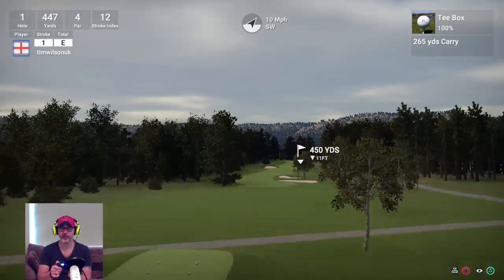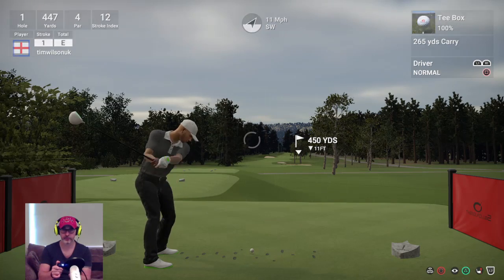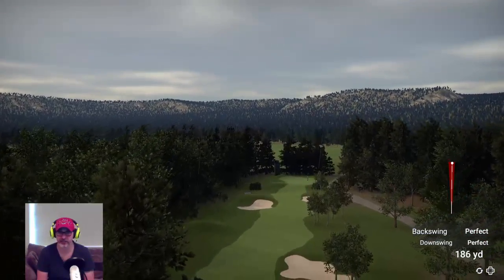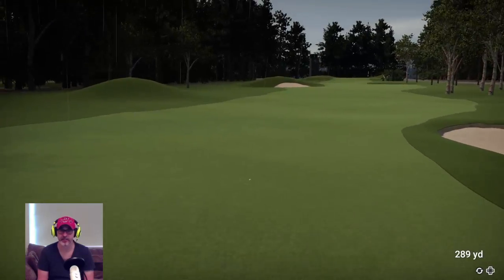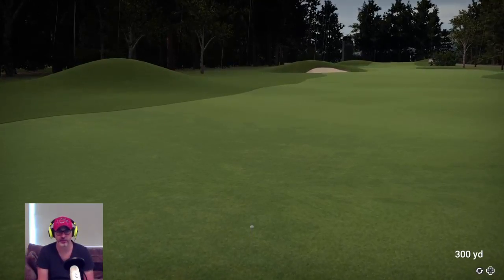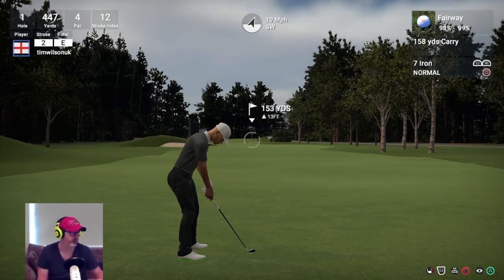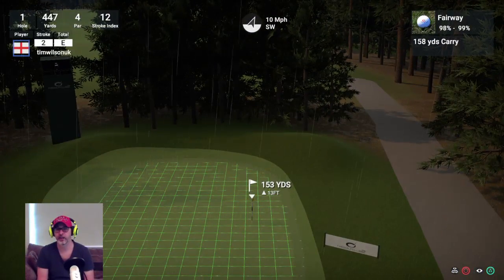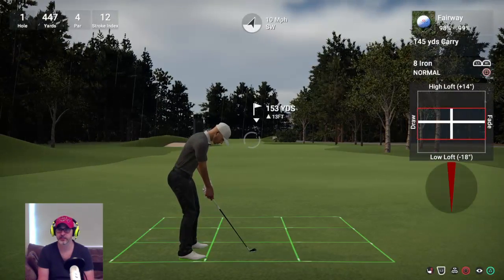Fairway's still a little narrow down there, but that's playable. And as I say, I'm interested to see what difference the rain makes. Does it make the ground softer? Does the ball not roll as much? Does it make the greens more receptive? So let's have a look when we get into this green. 153, 13, playing 157. So we've got 10 mile an hour behind us.